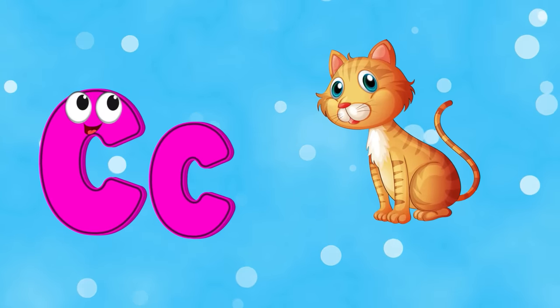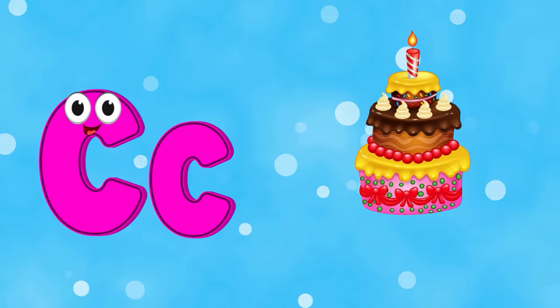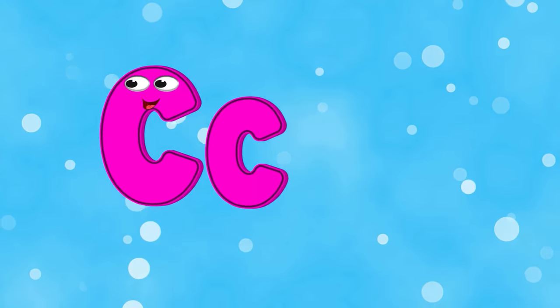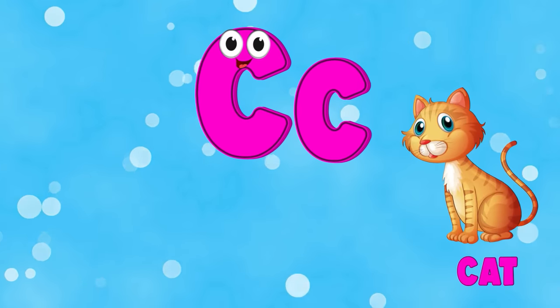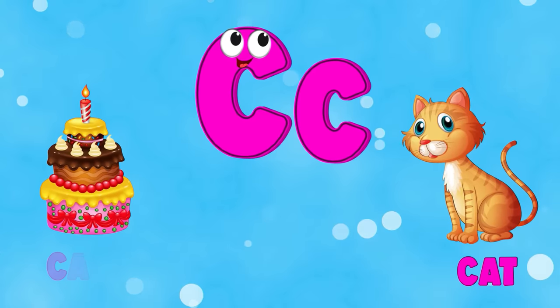C is for cat. C, cat. C is for cake. C, cake. C is for cat. C, cat. C is for cake. C, cake.